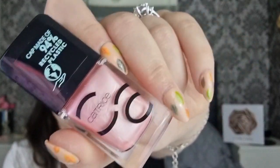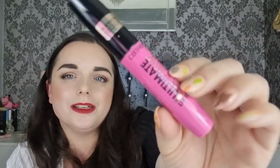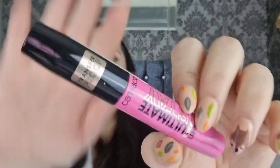Yeah. This is the next product. And anyways, this is like a pale pink. It is in the shade 60. Let Me Be Your Favorite. It's a gel nail polish, so it looks like gel polish on. You don't need a lamp or anything though. Cap made of 94% recycled plastic. That's fab. Next we've got the Ultimate Stay Water Fresh lip tint. I'm gonna leave this lip tint all sealed, especially after the last one. I feel like maybe they do like a bit like, you know how lip balms, the lip plump and things tingle and stuff like that. I feel like these do that as well. I think that's why it was tingling on my hand.